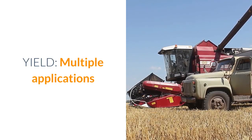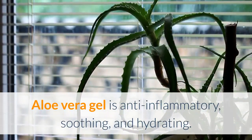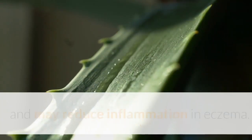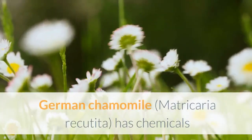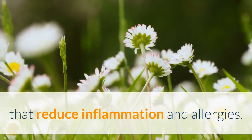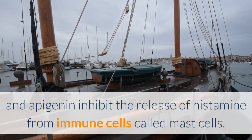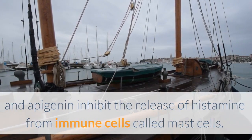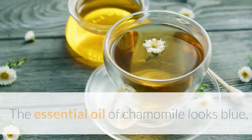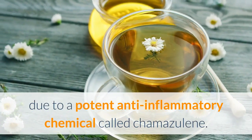Yield multiple applications. How it works: aloe vera gel is anti-inflammatory, soothing, and hydrating. Lab studies indicate that aloe can promote healing and may reduce inflammation in eczema. German chamomile, Matricaria recutita, has chemicals that reduce inflammation and allergies. More specifically, the flavonoids quercetin and apigenin inhibit the release of histamine from immune cells called mast cells. Lab studies indicate that it improves eczema-like skin conditions. The essential oil of chamomile looks blue, due to a potent anti-inflammatory chemical called chamazulene.